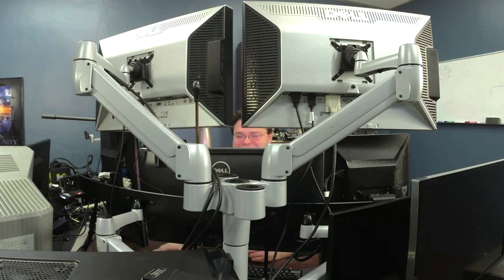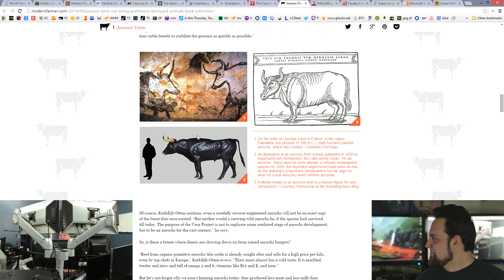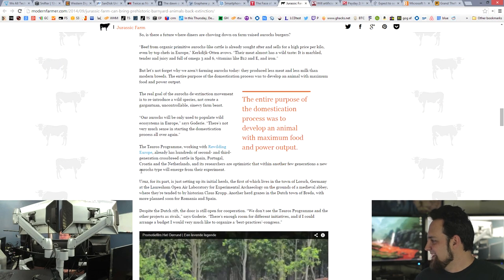Do we have a picture of the Cinta cow? Is that even on the web? I don't. It's probably somewhere on the website. But yeah, can you imagine how delicious steak from a Cinta cow would be? It would be amazing.